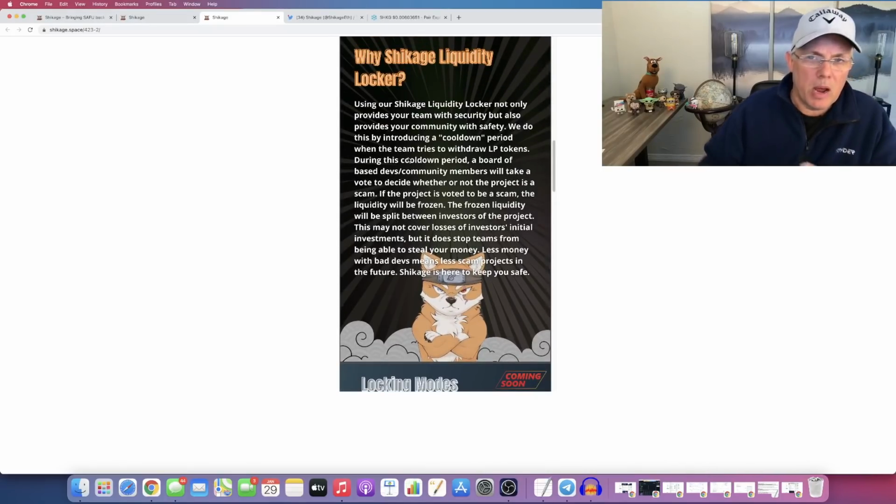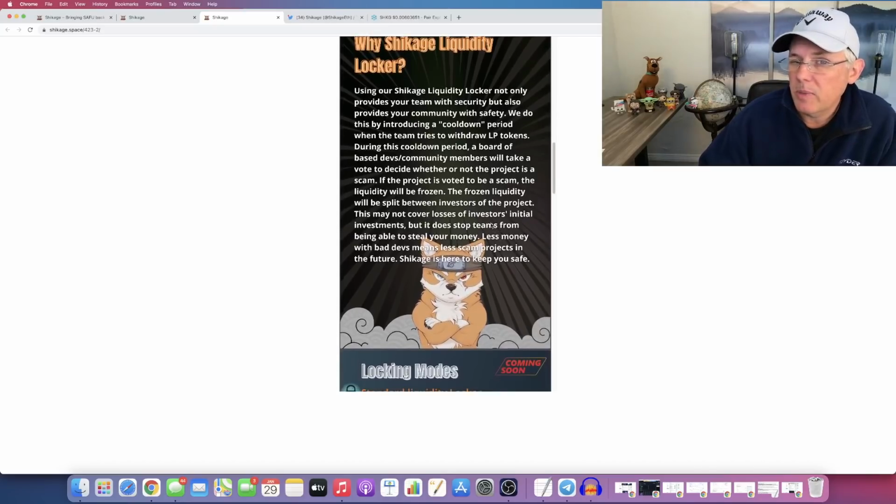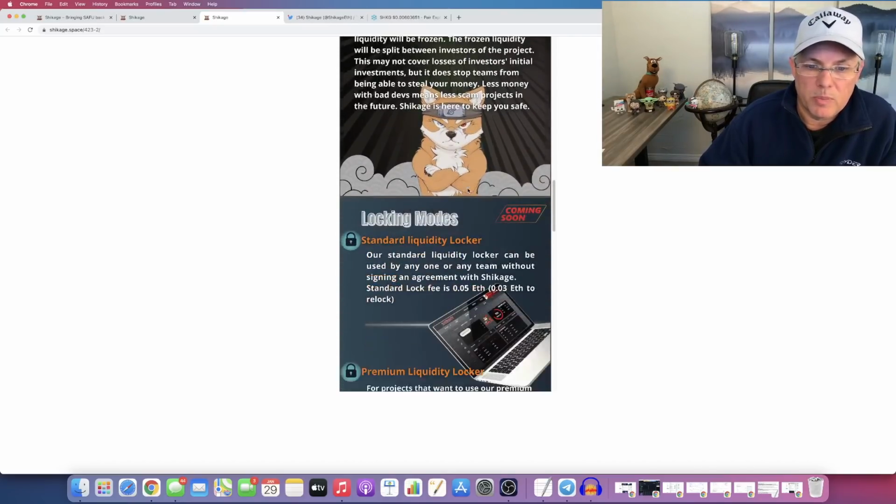Basically, now we're going back to the Kagelock scenario. This is the anti-rug pull mechanism. So you can pause right here if you want and read this. I'm not going to read all this. If you want to pause and read this, you're welcome to do that. But again, I love that they're doing this. I think this is really a cool feature. Not something I've seen in a brand new project. So this is something that's unique.